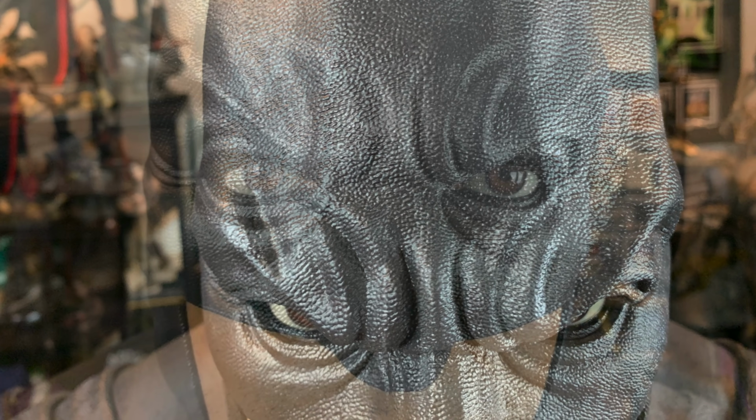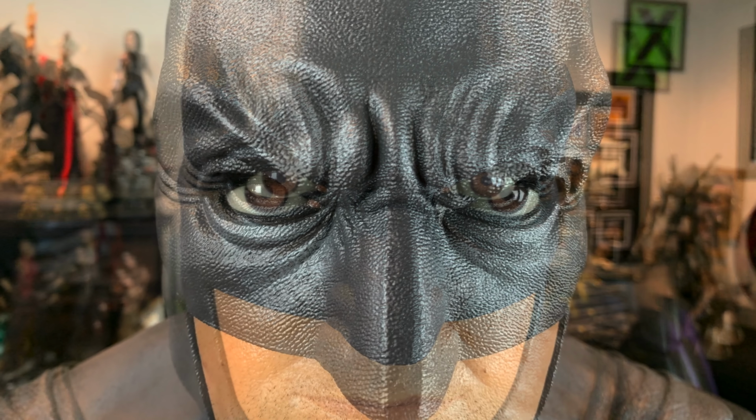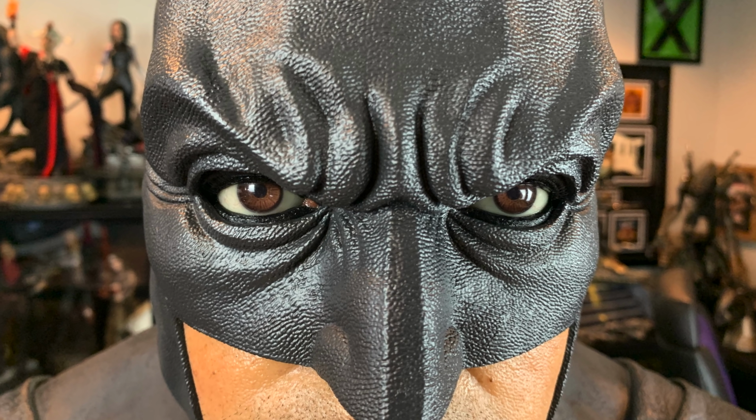It's like looking in a mirror with these eyes. These solid glass brown eyes. Glass eyes look real. They look absolutely real. There's so much detail in them.